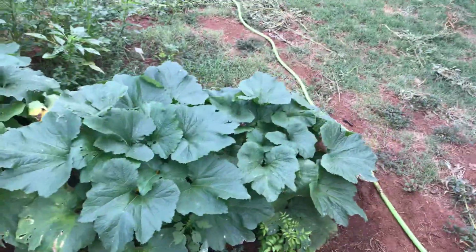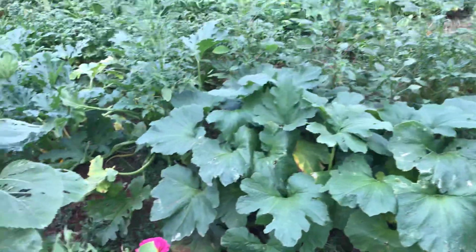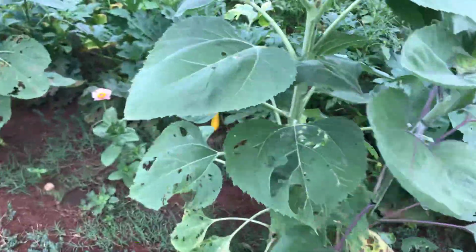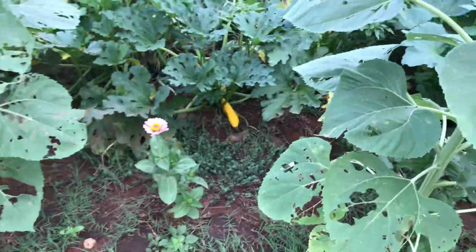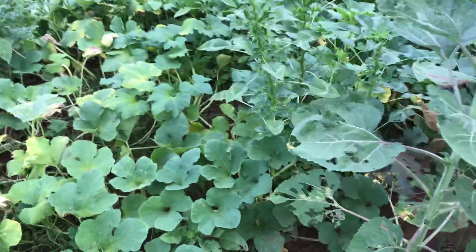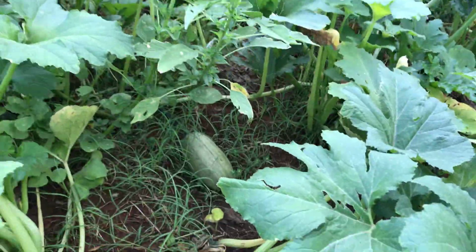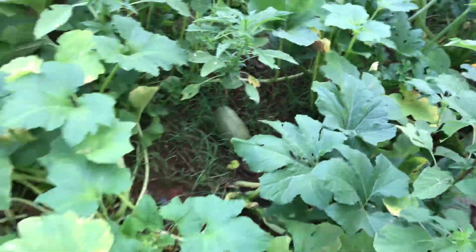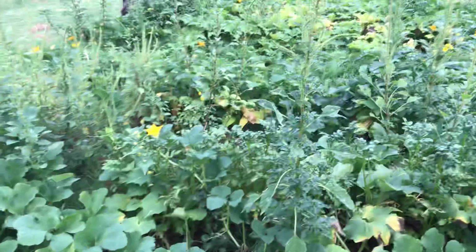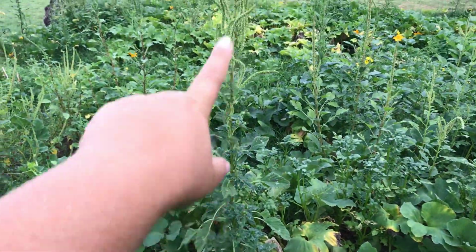This is the squash row right here. We got zucchini, yellow squash, yellow zucchini, and spaghetti squash. Man, the spaghetti squash has actually been doing really good around here. But like I told you, little dude, he's taking off with them. And only right when they're getting yellow, he's taking off with them. It's so smart how raccoons know. Crazy, huh?